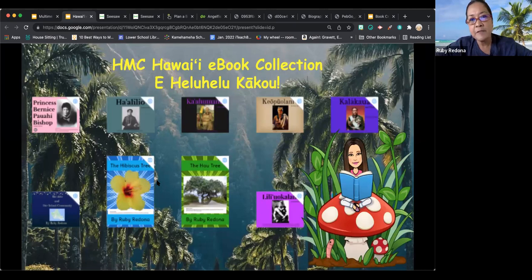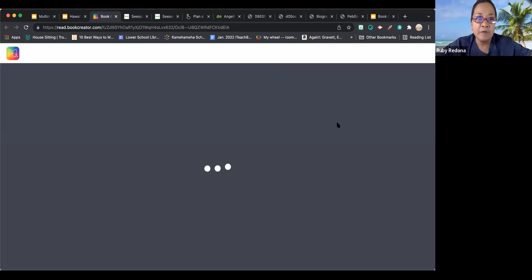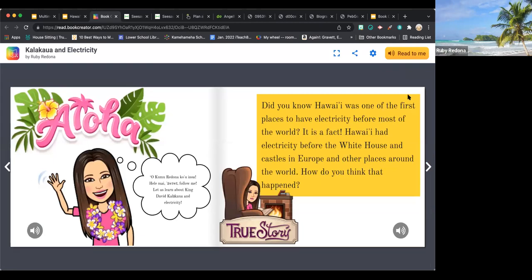And when you get a copy of my presentation, you're welcome to use all of these books and read to your students. I made a Bitmoji library, and you tap on the book title and it opens up. These books I saved using the links. I used up my 10 links so fast, and it has the feel of a book versus a video. And you can turn the pages. It's so nice.